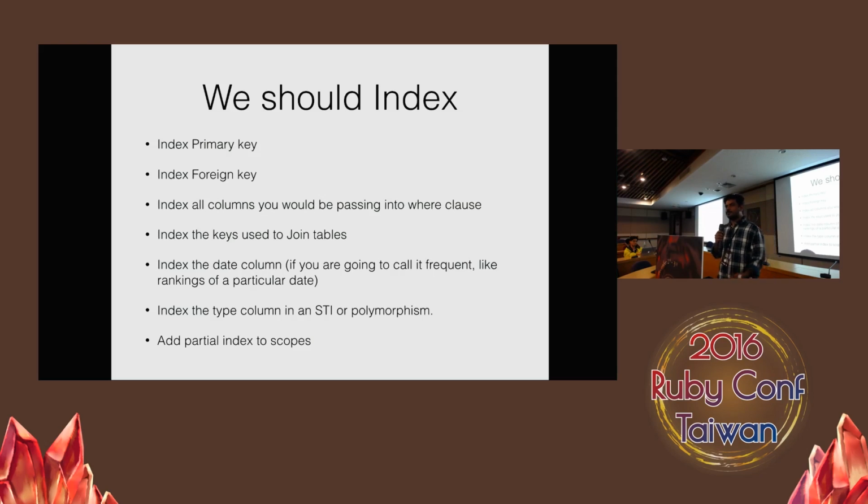So your Rails scopes will start to run faster. Let's say you have a condition in which, if sold at is null, that means it's not sold. You have a scope for it. If you have a partial index for it, it also runs faster.